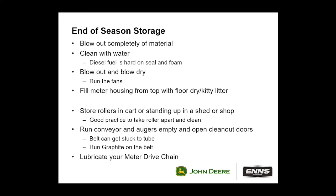We have seen in some circumstances guys like to wash them, and sometimes when moisture gets in there, the belt can get stuck to the tube, and then worst case scenario, when you fire it up in the spring, it actually has broken a belt. So one of the things we've discussed amongst the product specialists that might be worth trying is running some graphite with it. Put some graphite in the bottom, let it circle through around the belt, coat the belt a little bit, and that might help prevent it sticking to the tube inside the conveyor.